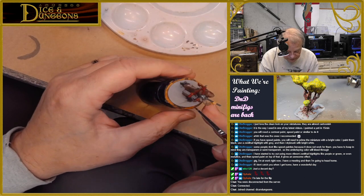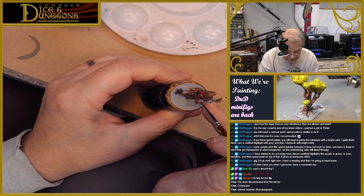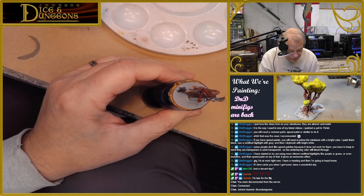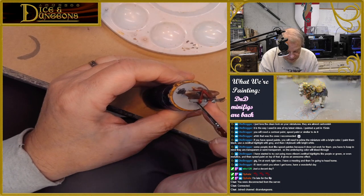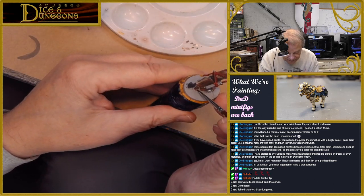I've gotten a bigger brush. Well, let me paint around the feet on both of these with this brush, and then I'm gonna get a bigger one, because there's just a lot of featureless surface area here on these bases.